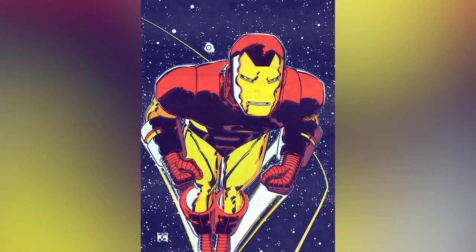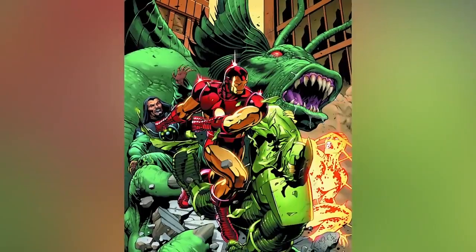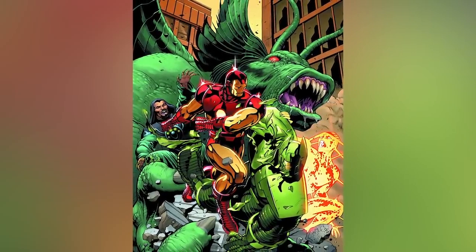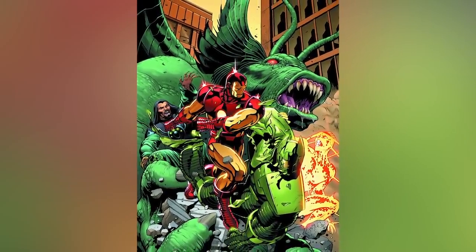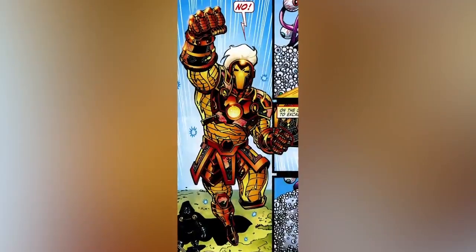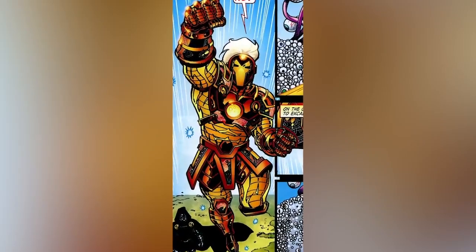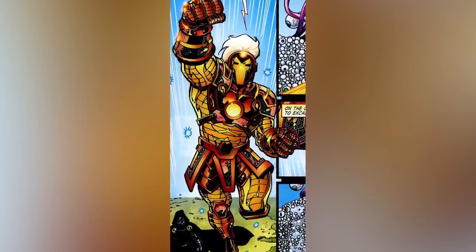It sucks that this form didn't last longer, but hey, I guess if you make Iron Man invincible for too long, his ego might get bigger, and I don't think anyone would be able to handle that. The model number 9 suit first appears in 1988's Iron Man number 231, but if you're only interested in seeing it fused with Excalibur, don't worry, I got you. Check out Iron Man number 249 and 250.